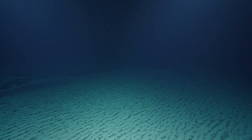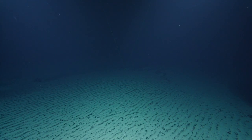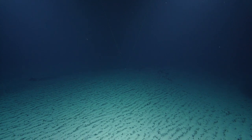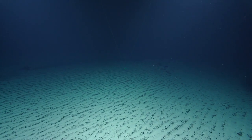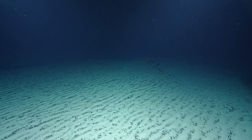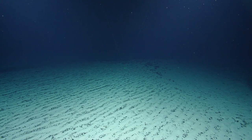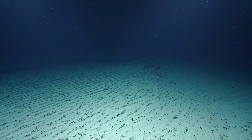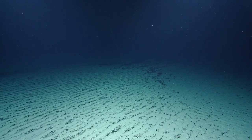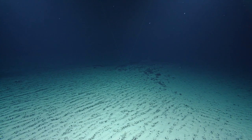So what's happening? All the way down. Are we on the move, Samantha? We sure are, science. We are just getting the 30 meter step underway. Okay, we're going to cross this little plain, little valley here, and then head up that slope and hope to get to the top by 11. Great. Do you want to do any push cores in this valley?